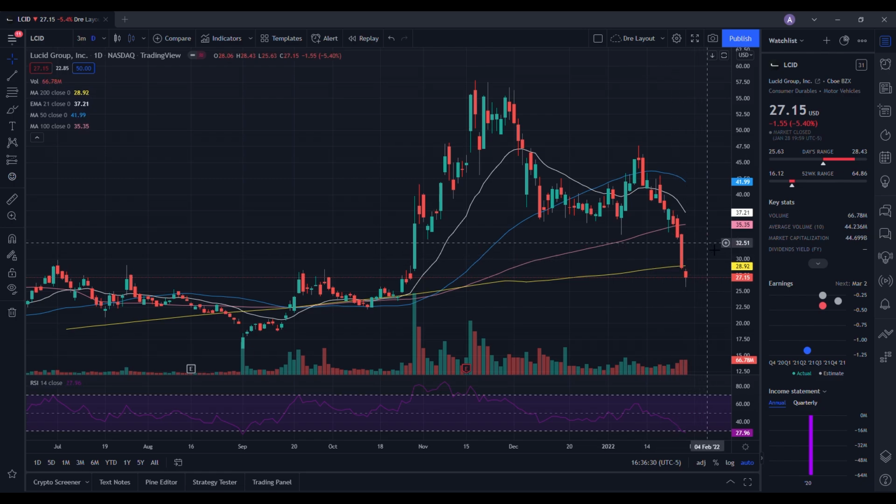We know this is a very crucial area, and things can get interesting, especially if it's able to reclaim around 35, or we could say right around the 100-day, around $35.35. But for the most part, I could see this 200-day forming as a resistance point for Lucid: price action getting there and then being rejected. And if we do get that, there's a good amount of downside pressure there. So let's see how it performs for the coming week.